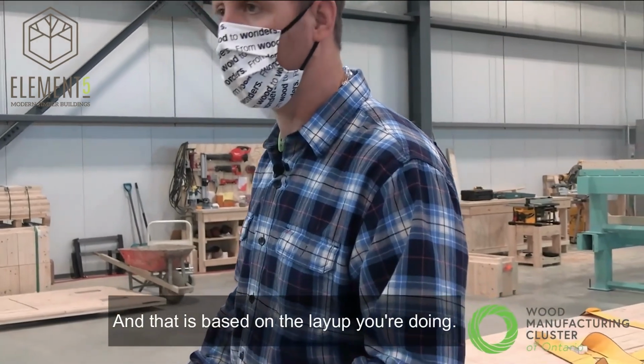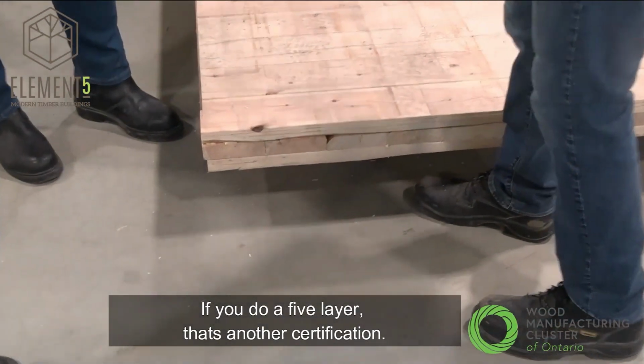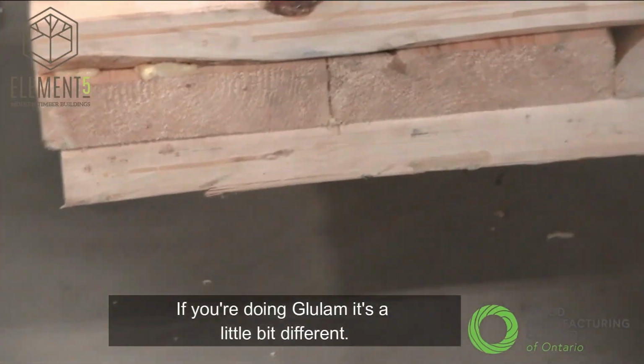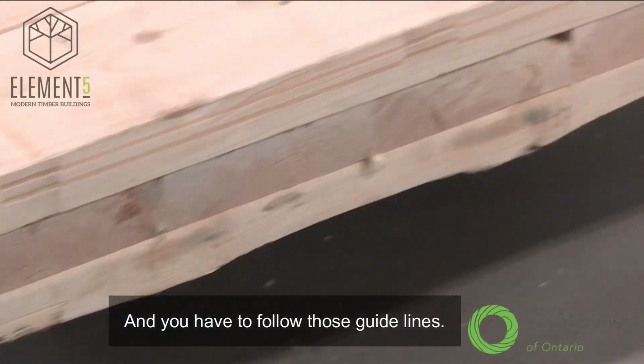And that is based on the layup you're doing. So if you do a 3-layer, that's one. You do a 5-layer, that's another certification. If you're doing glulam, it's a little bit different. That's governed by ANSI and CSA, and you have to follow those guidelines.